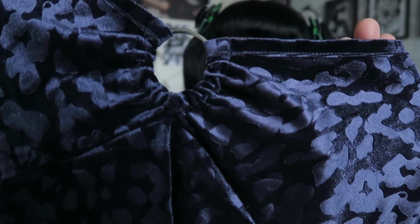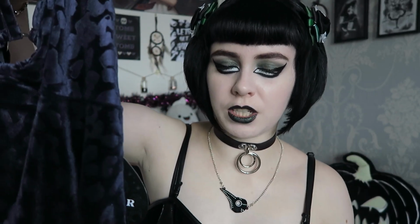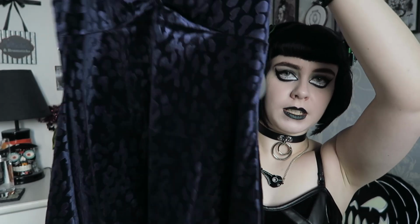Again, it goes into a scooped v-neck kind of thing, but it's not too low, and then it does meet in the middle with another O-ring. Then there is a seam line under the bust, which gives it a really flattering look, and then it just kind of goes down. This is definitely more of an A-line thing, it's not a skater dress or anything like that, so it does just kind of flow down.